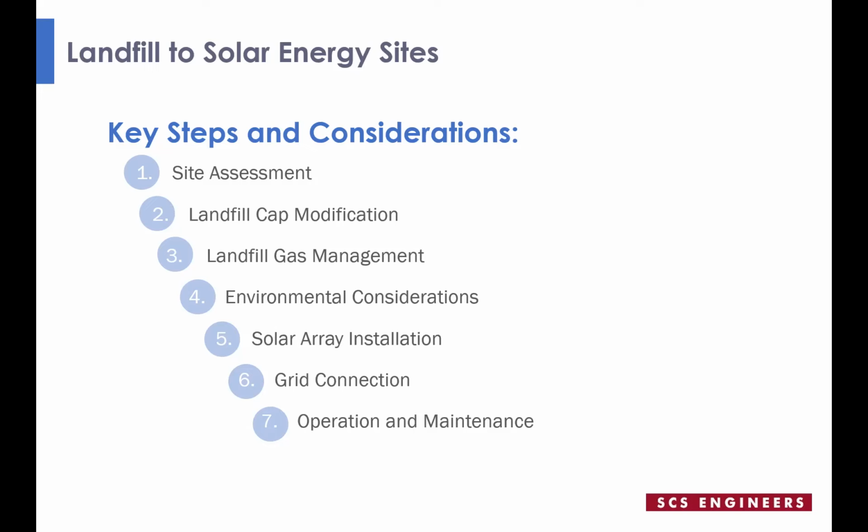But in many cases, the landfill cap, basically the final cover, needs to be modified to accommodate the installation of solar panels. This may involve adding ballast mounting systems to secure the solar panels to ensure their stability. And of course, landfill gas management. Before installing the solar panels, a gas management system is typically implemented to capture and properly handle the methane gas as that comes out.